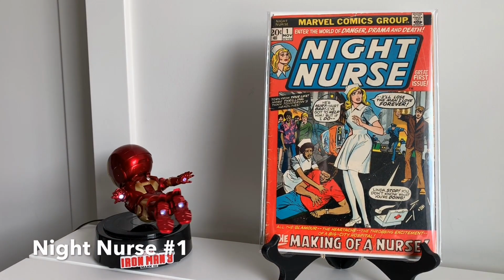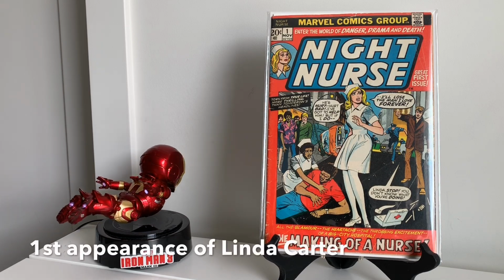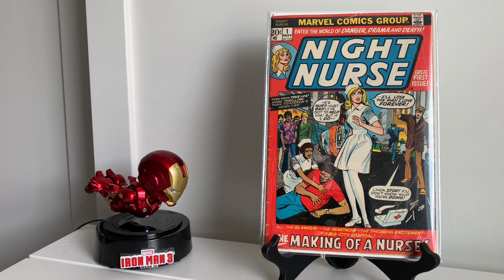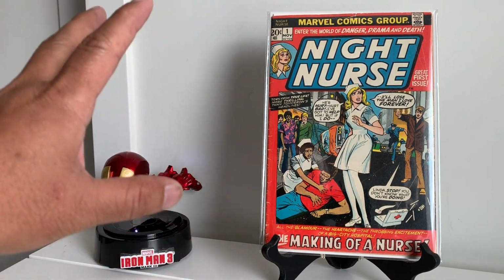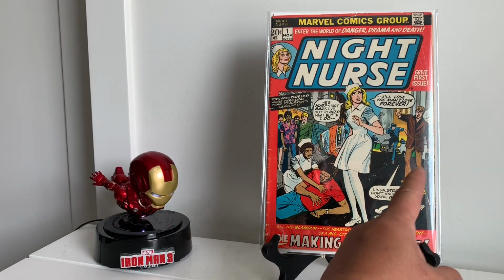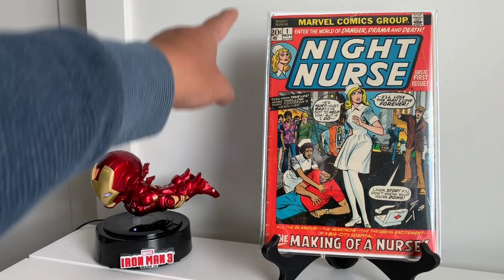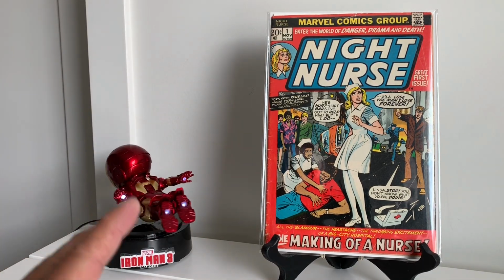Excited to have this. Night Nurse #1. First appearance of Linda Carter, and the first issue as well. Now, there's no speculation involved in this. This is purely for the personal collection. This is not a super high grade book either. It does have a big crease right there running along it, and of course spine issues. But it is complete, as far as I know.